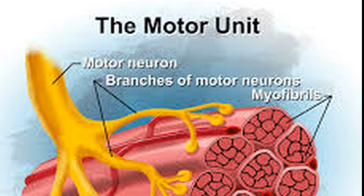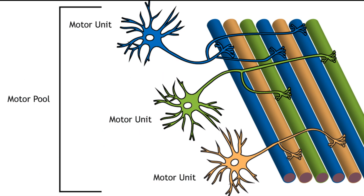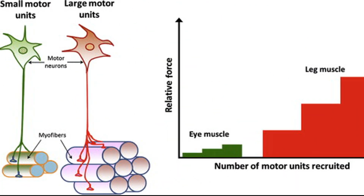Now let's talk about the motoneuron pool. It's like a gathering of all the motoneurons responsible for controlling a particular muscle. But not all motoneurons are created equal. Some are small and mighty, while others are large and in charge. This brings us to the size principle, a fundamental concept in muscle physiology. The size principle states that smaller motoneurons are recruited first, followed by larger ones as the demand for force increases.